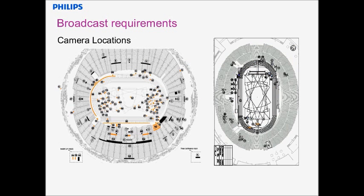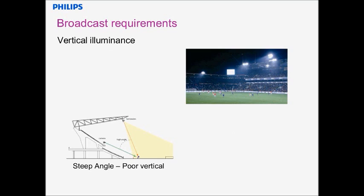And to give you some idea of what that means in design terms, on the left-hand side, you can see the Olympic Stadium, and all the little dots are camera locations, particularly around the main field of play. Those are all things like steady cams that move around. They're not fixed position. The ones in the seating area are all fixed cameras. And on the right-hand side, you see the camera plot for the Velodrome. And in many of the venues, we're talking something like 50+ cameras in the overall design. So to achieve the vertical illuminance, it's very important to get the lighting in the right place.